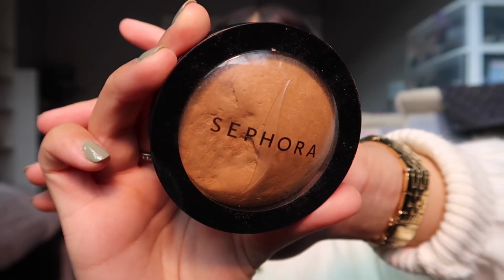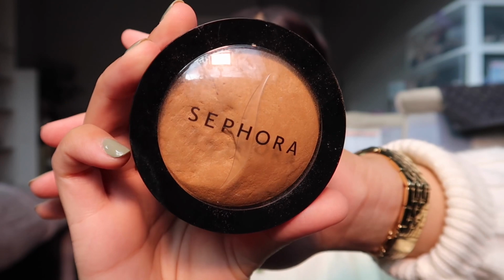To set the cream contour, I'm going to go in with this Sephora Micro Smooth Powder, and this is in the shade Deep. I'm using this today just to go in and bronze up.